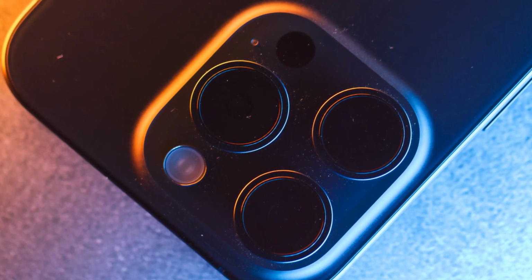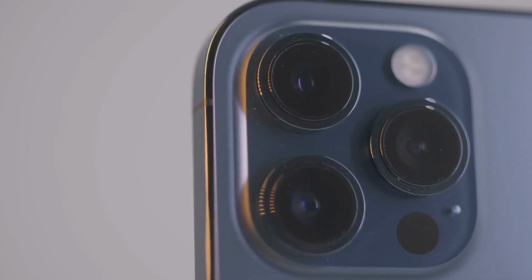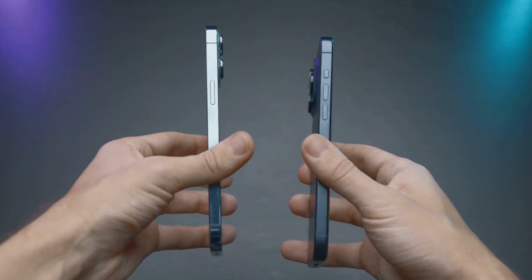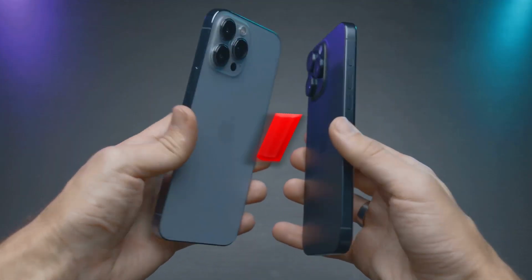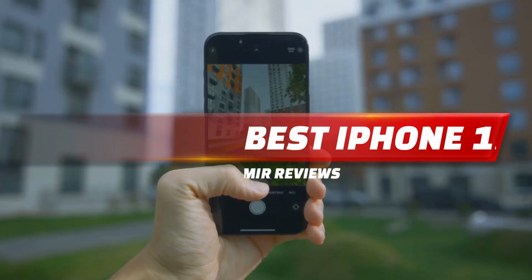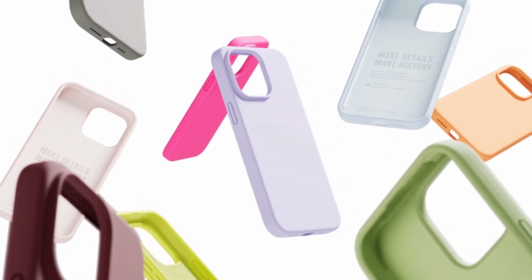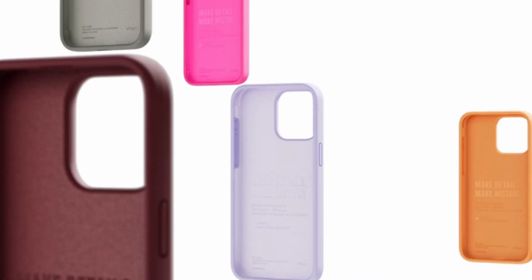Welcome to our in-depth exploration of the finest iPhone 15 Pro cases that strike the perfect harmony between style and protection. In this review, we shine a spotlight on cases designed to provide military-grade full-body defense, ensuring your prized device is shielded from the unexpected bumps and drops of daily life.